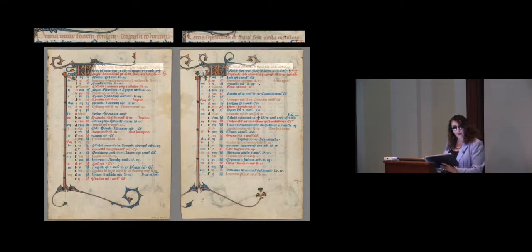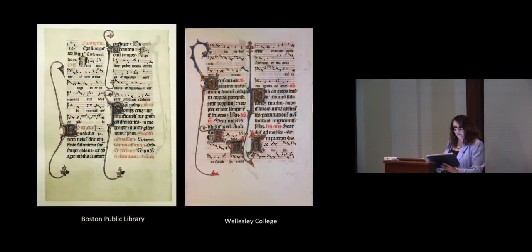The temporale holds no surprises, the surviving leaves ranging as expected from the week after Easter through the 28th Sunday after Pentecost. 2 of the exhibited leaves come from this section. Boston Public Library on the left preserves the 2nd and 3rd Sundays after Easter, while this other leaf from Wellesley preserves the liturgy for Pentecost Sunday.